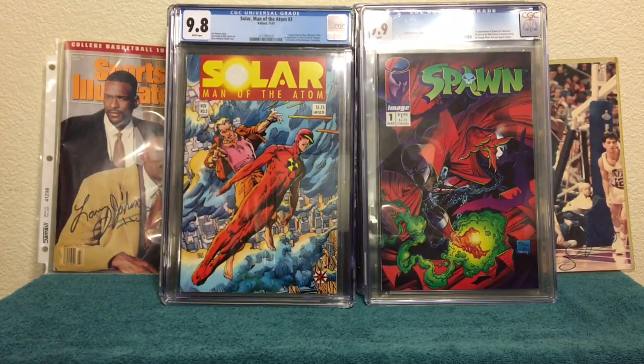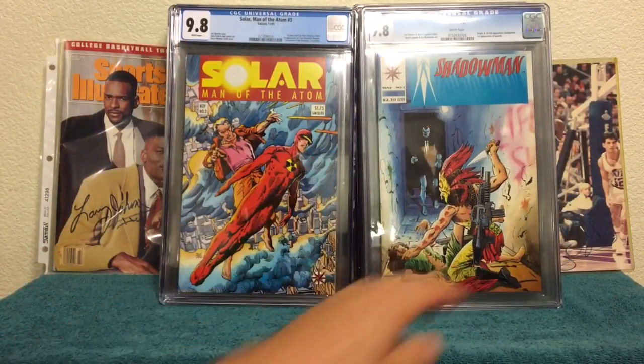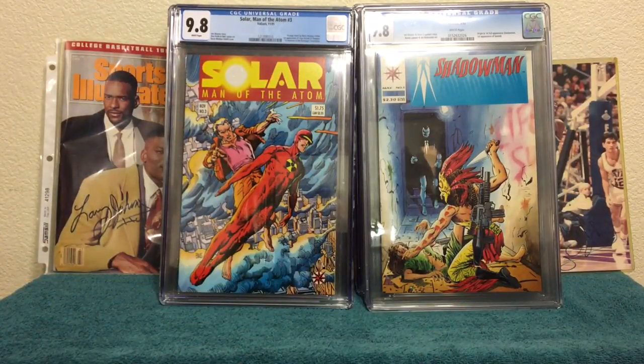And I didn't have that many doubles of all that pre-Unity Valiant from back then, but for whatever reason, I had 3 copies of that one. Shadow Man #1. That is the first full appearance of Jack Boniface, the Shadow Man. And there is a Shadow Man movie in the works also.